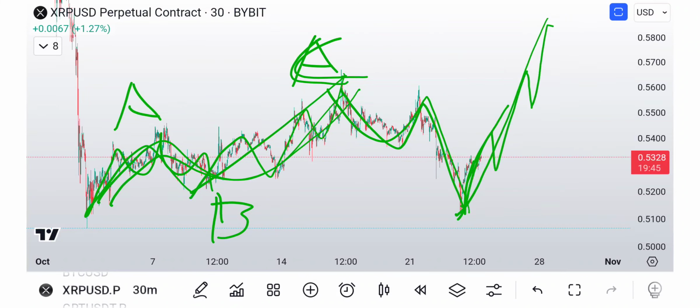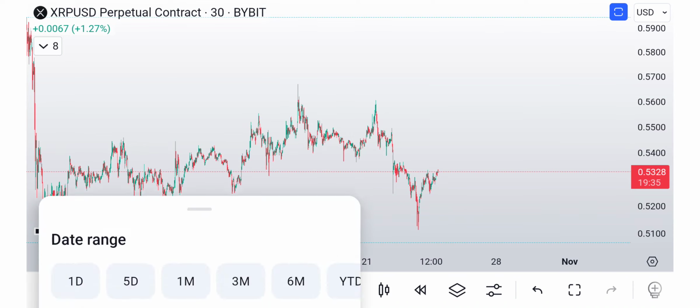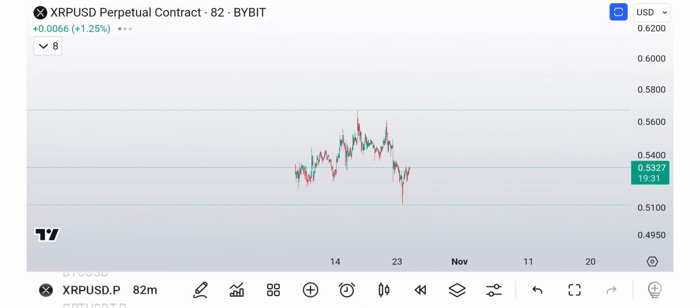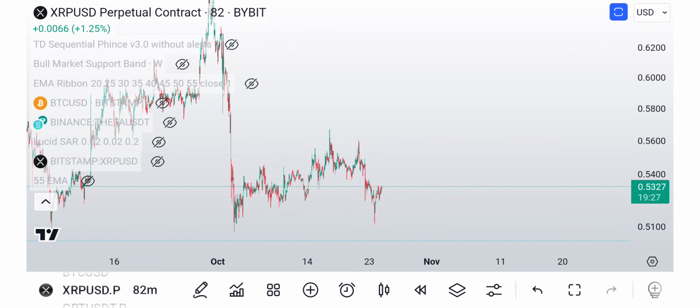1, 2, 3, 4, 5. And it becomes what? A bigger three-way move. 1, 2, 3. So that's kind of what I'm thinking, if Bitcoin can successfully break out. Unless, for example, Bitcoin can break the fifth wave, right?